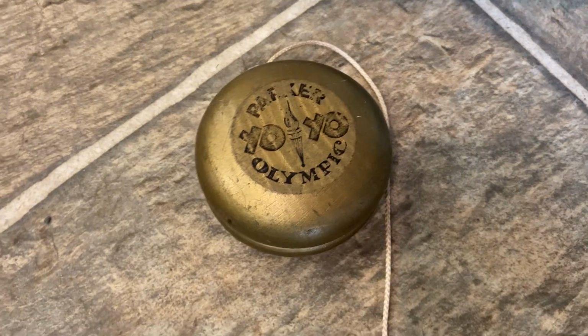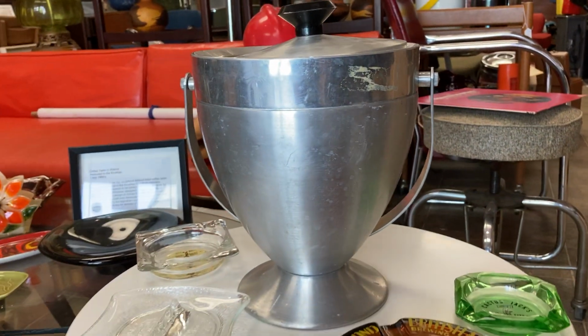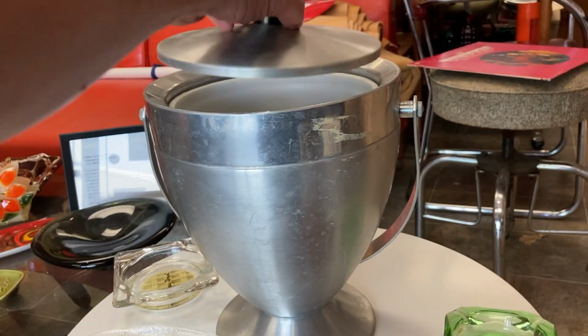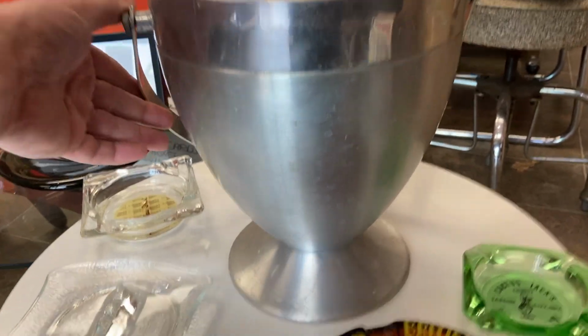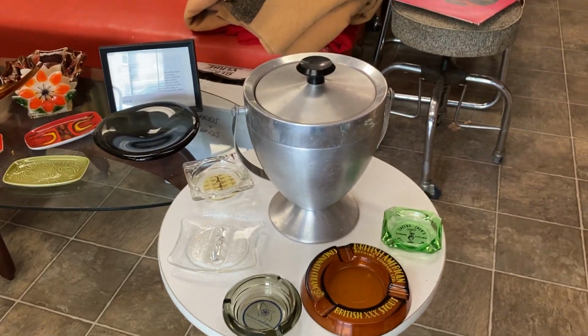And just a Parker yo-yo. It's an older one, but not a huge amount of money or anything like that, but people do collect yo-yos. So yeah, I think it was like $3 for that, and she threw that in as well, which needs a good cleaning. And a spun aluminum mid-century ice bucket with the thing. Nice little form. It'll clean up well, and people are always looking for ice buckets.